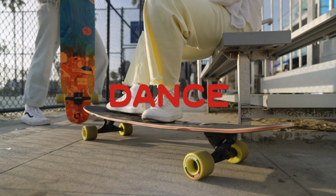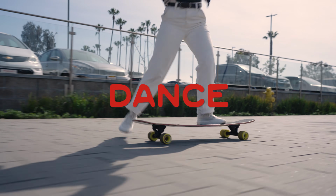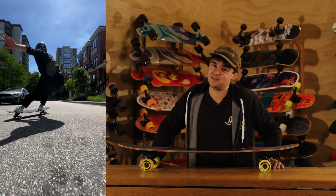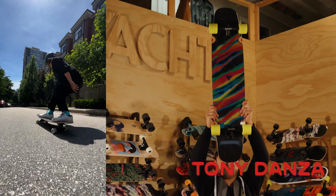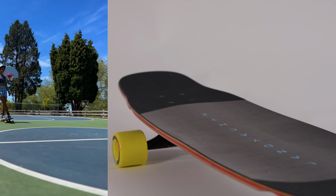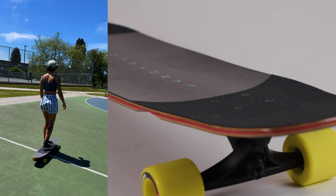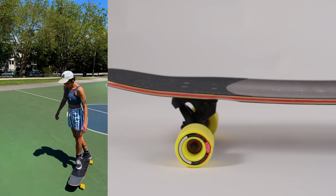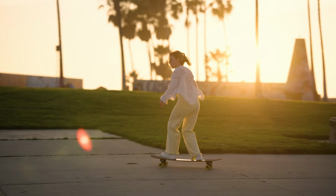Dance boards are up next, and they're perfect for freestyle tricks, cross-stepping, carving, and casual cruising. I've even seen people do a couple slides on these things too. Our smaller dance board, the Tony Danza, packs all that dance potential into a more compact size. It's a lighter longboard for really tossing those freestyle tricks around and getting all your flips in. Oh, this is a cool graphic.